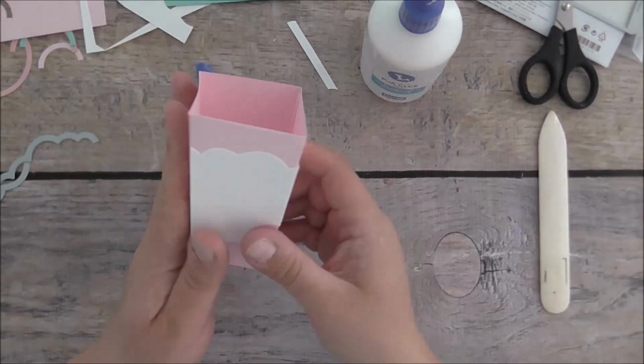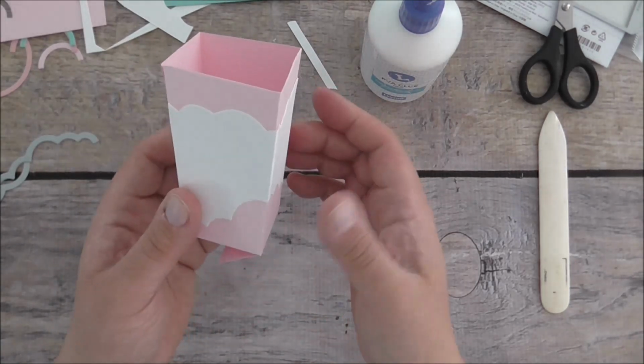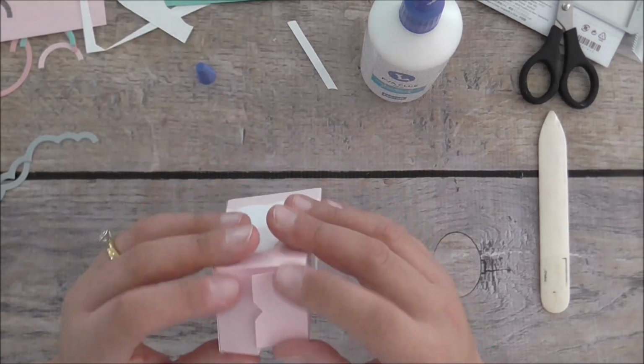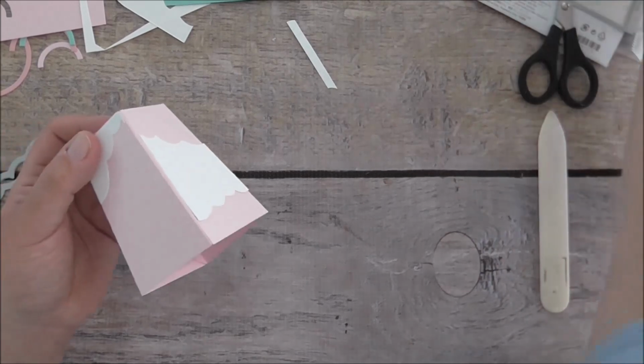And then you have your popcorn box already done. See how cool is that? Kind of different, isn't it? I like it. Oops, that came apart. Give it time to dry. Just hold it there for a second.